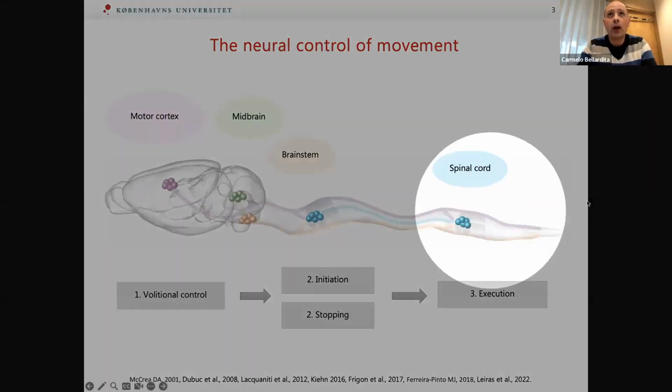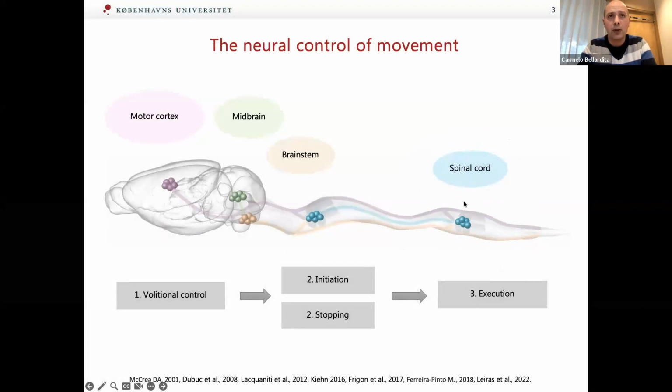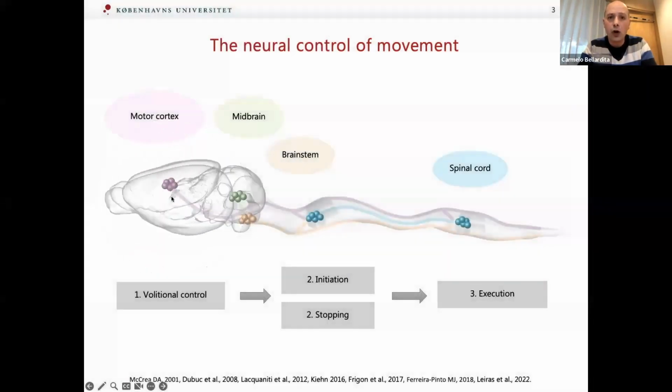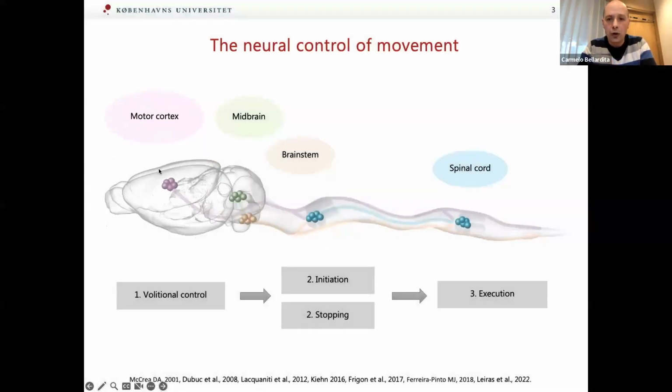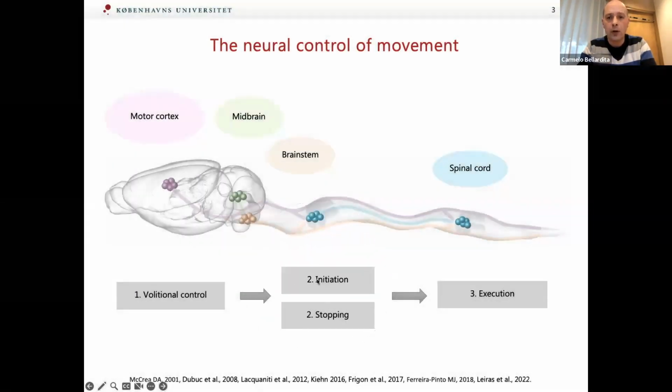So most of our movements are generated by networks located in the spinal cord, and this executes the movement. So spinal networks are active at any moment of the movement, but they are highly modulated by supraspinal structures, since movements by definition are goal directed, which implies that we engage them voluntarily, and they are by definition defined temporally. So we have a beginning of the movement and an end of the movement. So you can think that supraspinal structures like the motor cortex are more engaged in voluntary control of the movements, while deep brain structures in the midbrain and brainstem are involved in the initiation and stopping of the movement.